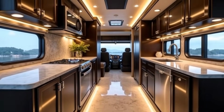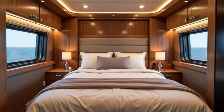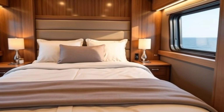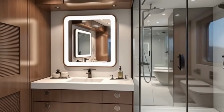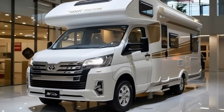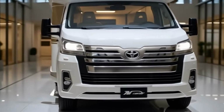The bedroom offers a full-size bed with underbed storage and a privacy partition, while the bathroom is compact but complete, featuring a shower, toilet, and modern sink. Ambient lighting, panoramic windows, and a skylight make the interior feel connected to the outdoors, and thoughtful touches like USB charging ports in every area ensure it's as functional as it is comfortable.